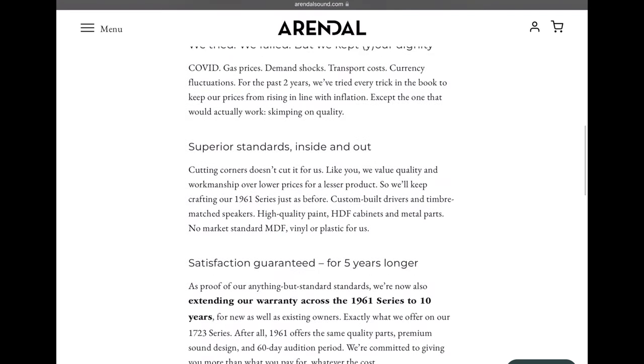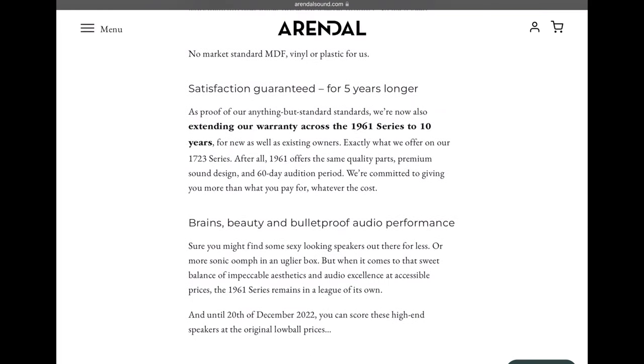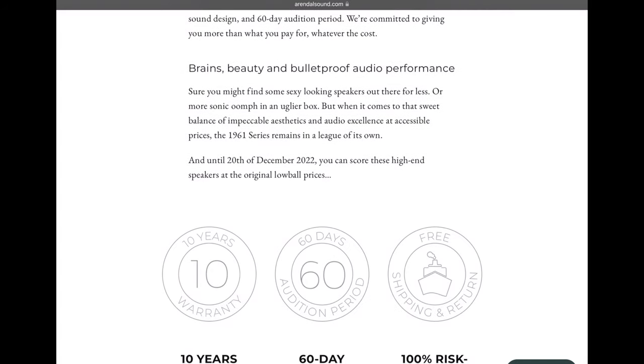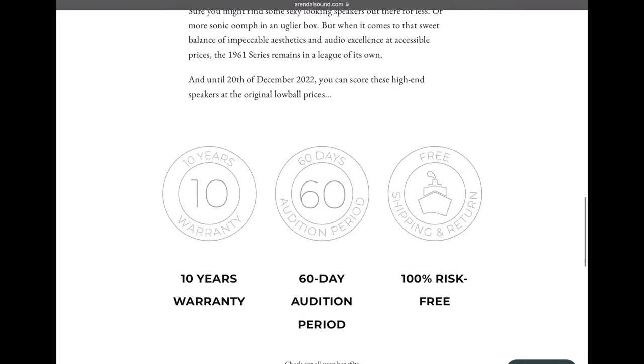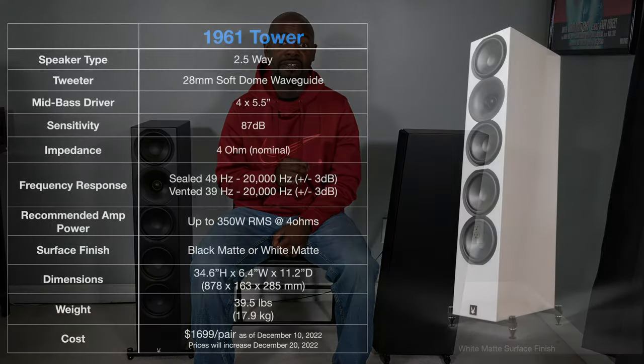And the good news is they're increasing the warranty from 5 years to 10 years on the 1961 series. That's for new buyers and previous purchasers as well. And you get a 60-day trial period in your home. So again, you can feel comfortable just going ahead, clicking those links, buying the speakers and trying them out in your home because A, they sound good, and I'll talk about that in a minute, but B, the prices will go up after December 20th. I don't know what the new prices will be, but they say up to 15%.